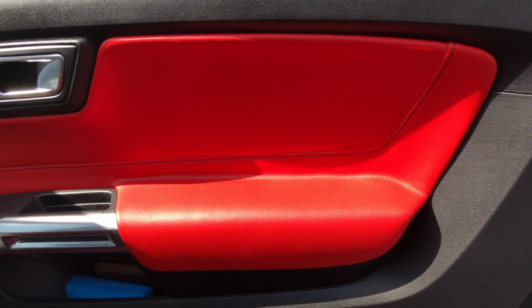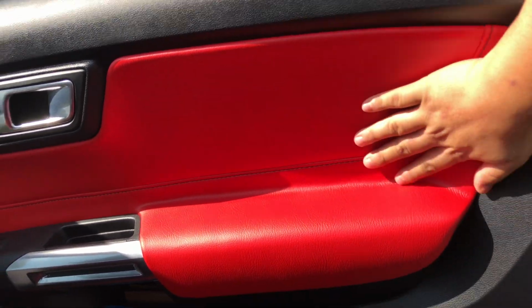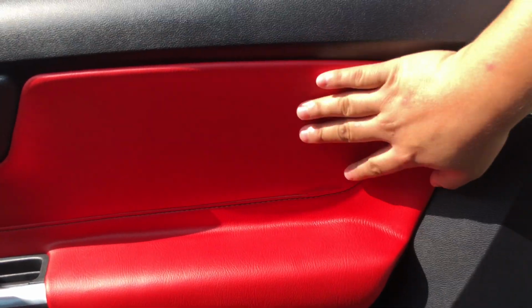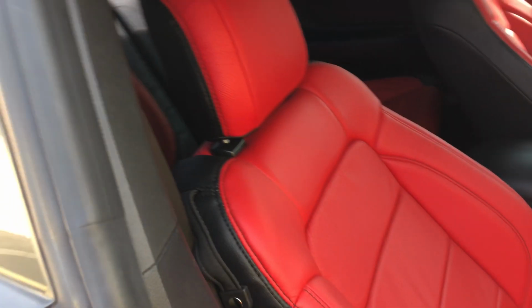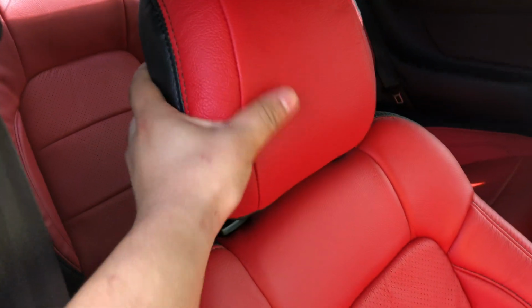One of the things I didn't like is that it leaves a lot of this from the pants. But first off, I want to start off, guys, by saying that I also did the door panels, which was all cloth at one point, and the bottom section was black leather, and I was able to put again black leather, red, and now these are the seats. It's beautiful, beautiful. I love it. It's premium quality. The back seats got done too.